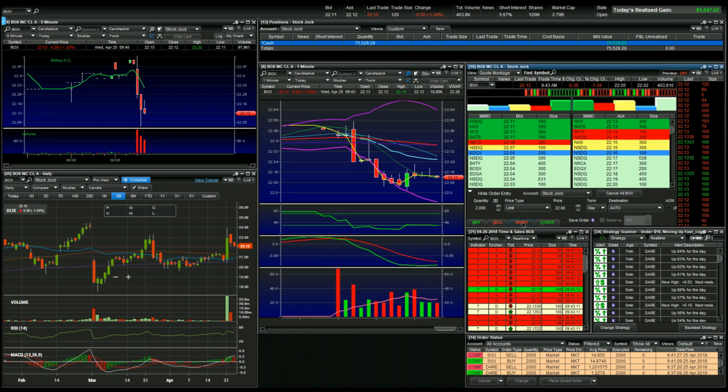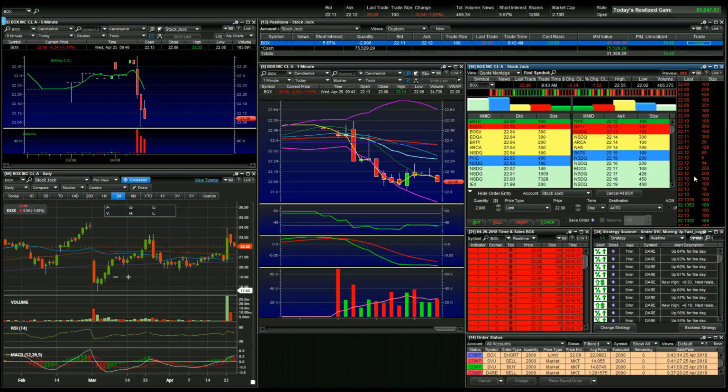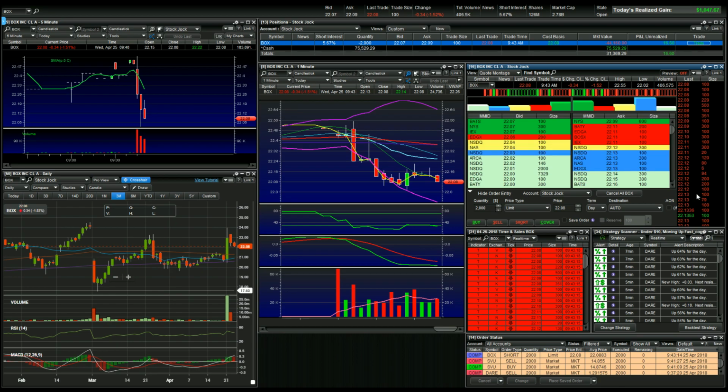Yeah, resetting screen share. Yep, I'm putting screen share back up.